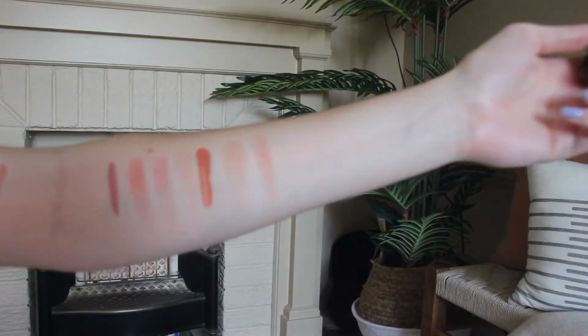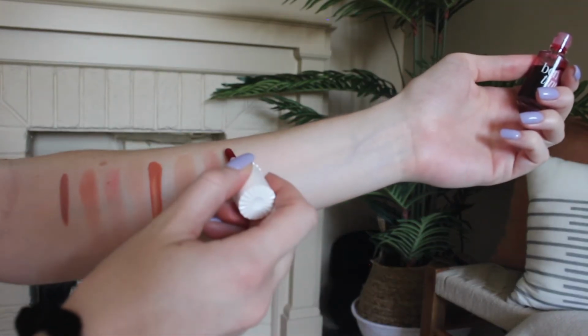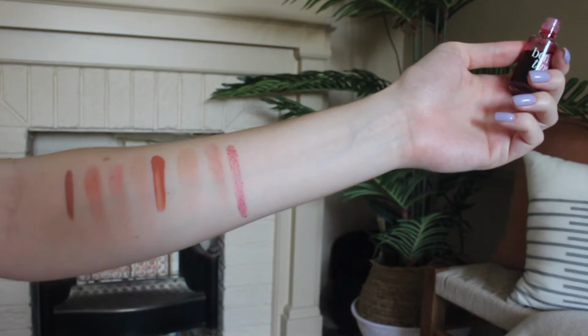At number 9, I have my Benefit Benetint. This is the small size, or the mini size, which I like better because it has the doe foot, as opposed to the full size, which I think is a brush applicator. But this is just the original Benetint. I think that, again, this has a really nice long staying power. I think it's a great color. It's really easy to work with. I mean, sometimes it stains your fingers a little bit, but it's a stain, so that'll happen. But overall I'm really impressed.